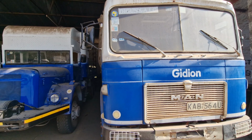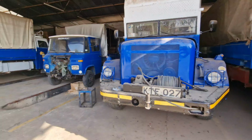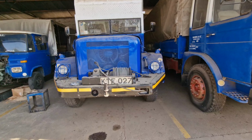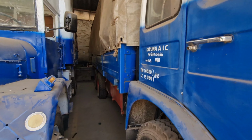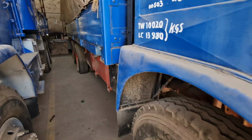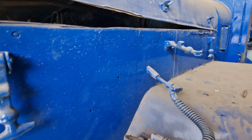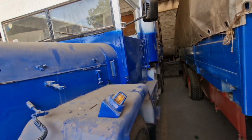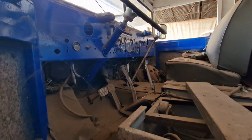So guys, I told you yesterday in one of my videos when I was going to Rongai, I featured some trucks here. Wait. So I was telling you that yesterday I'd featured some trucks here. This is MIN 3 axle. This is Magirus. Let me open. I will open the engine later so that you can see how it looks like. And yeah, this is Magirus.